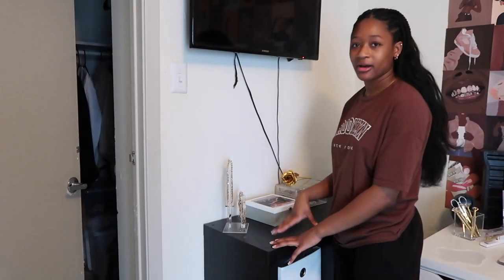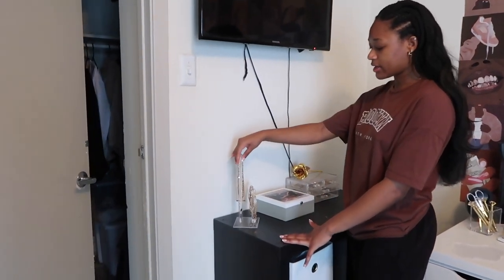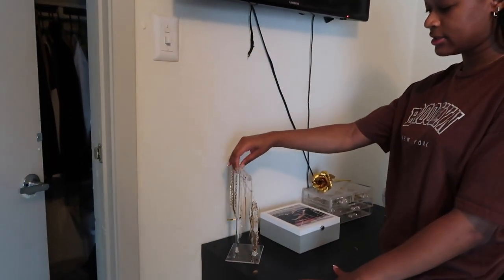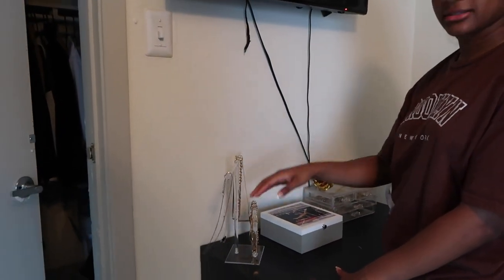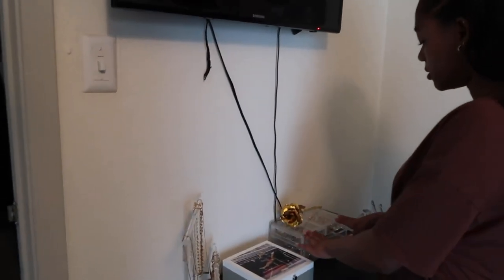I did the top a lot differently. This is where I keep my jewelry kind of displayed. This is mainly my necklaces and then anklets. Jewelry box. Another jewelry box.